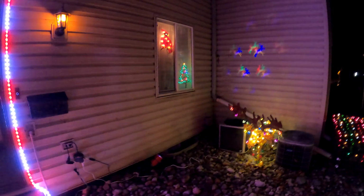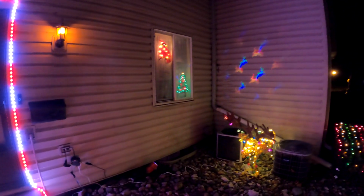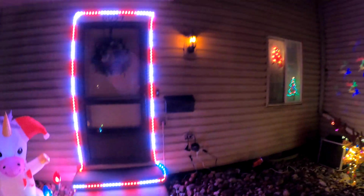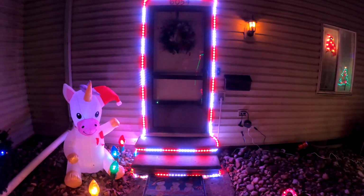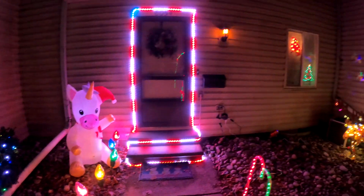We got more stuff in the window. So cardinal and the tree we've had. I think the tree was in my office last year. Now they're both down here. They kind of work together. Flame bulb, of course, and the lights around the door as usual. Again, doing the candy cane thing. I like the little bit of motion, not too bad.